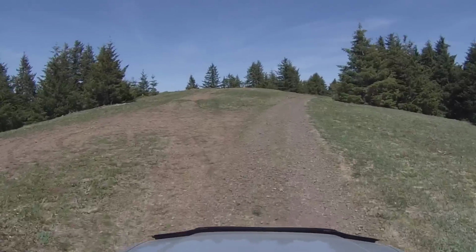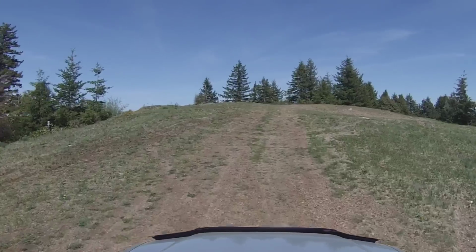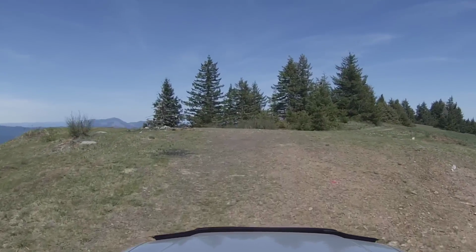I've now made it to the prairie that I was searching for in hopes of setting up camp. Just over the bend here, there's a nice clearing where it'll be a perfect spot to set up my barbecue and relax in the afternoon sun.